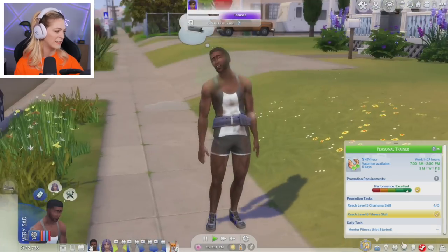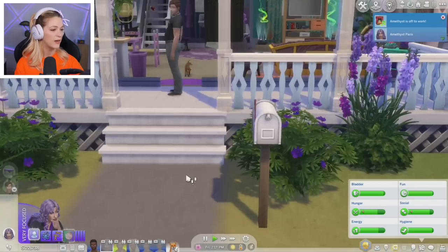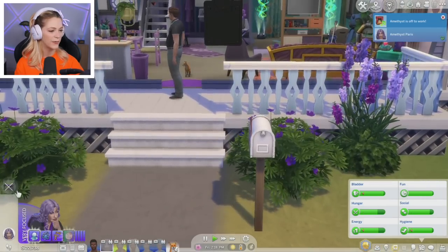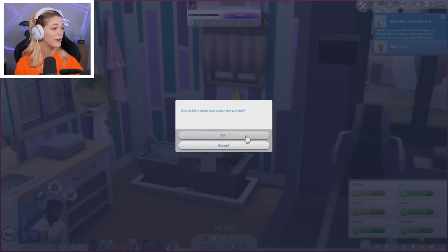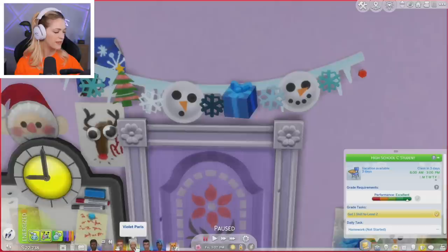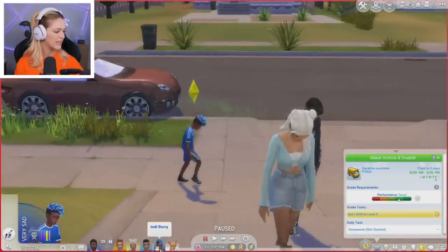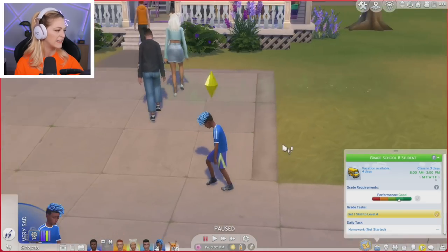Oh, he's still really sad. It's okay, why don't you take a nice little shower? And Amethyst is headed out to work. All right, she didn't even get to say hi to her brother before she headed out to work. Oh, Slate wants to invite over classmate Wendell. Great, everybody's back home. He's a B student. Violet is an excellent C student, as is Slate. And Indy is a B student as well.